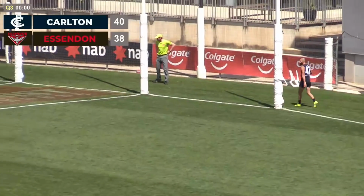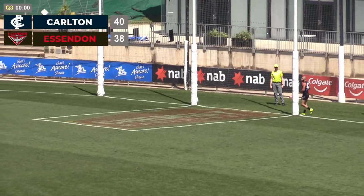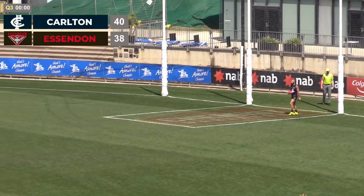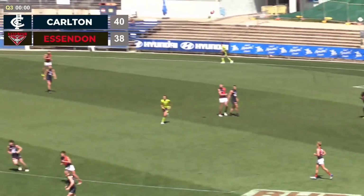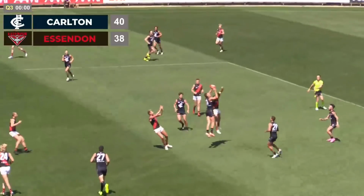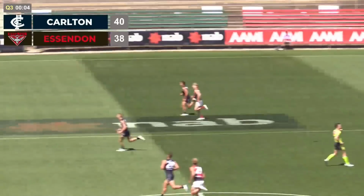Adam Sard's been good against his former side. He's had a couple of moments where he's chopped off down back and his run's been exciting. He's that player that's so dependable defensively. A lot of the work that gets highlighted from Adam Sard is the offensive side of his game. He's so dependable defensively as well, as Patrick Cripps takes a really strong mark.